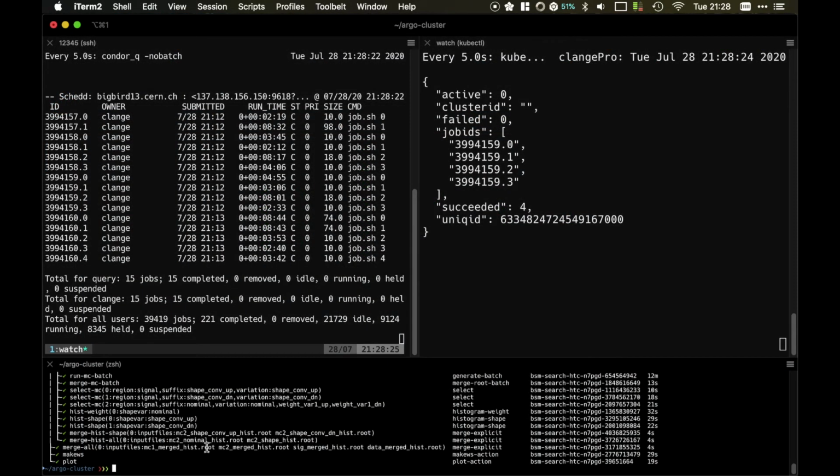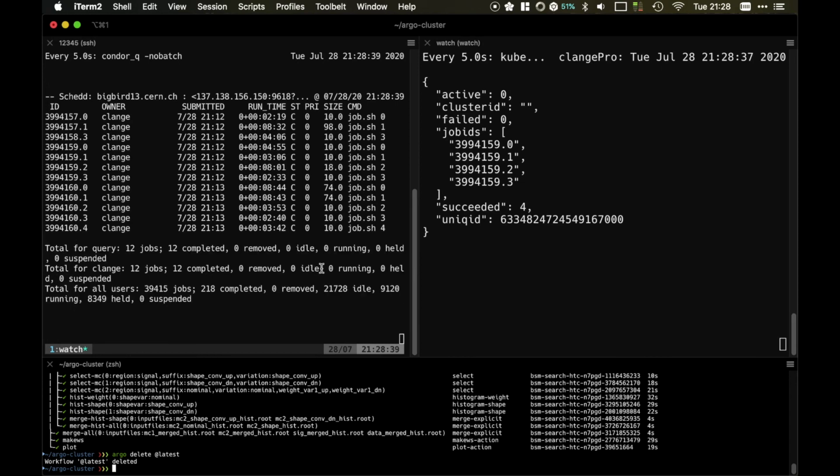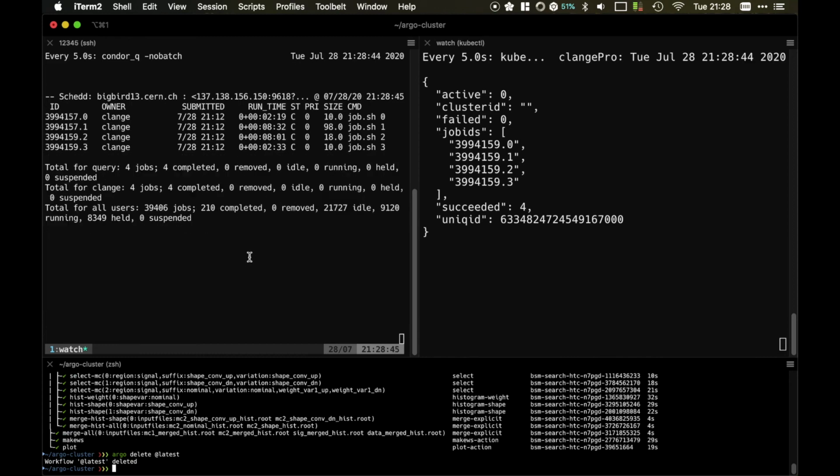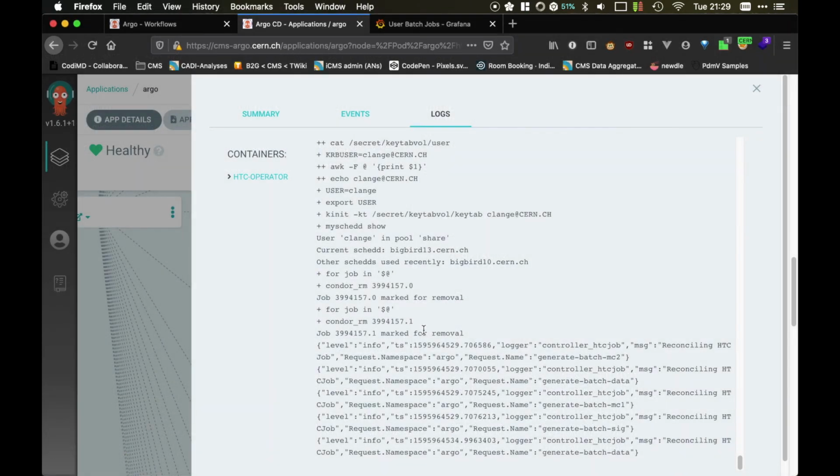Now at the very end, I said the custom resources remain. So if I delete the workflow, also the resources that were created will be deleted. So you will now see on the top left that this will actually remove the jobs from the queue. I left them there in case I wanted to transfer some data, but I've done that automatically. So now I'm at 0 almost for the jobs that are scheduled or even completed. And on the right hand side, you saw that now we get an error. No more HTC jobs are available, and also the jobs are removed.